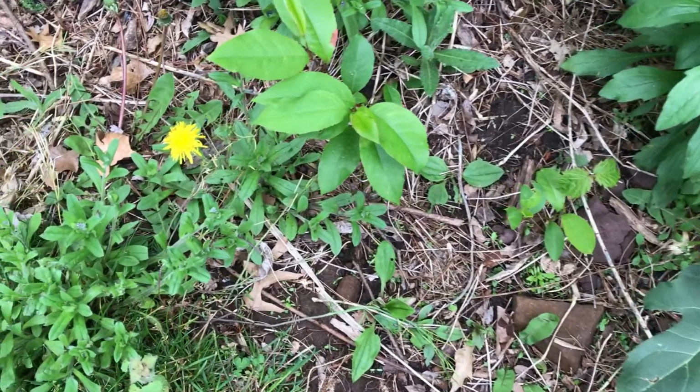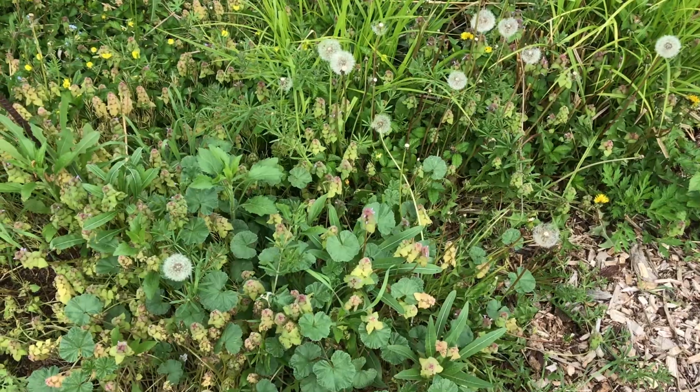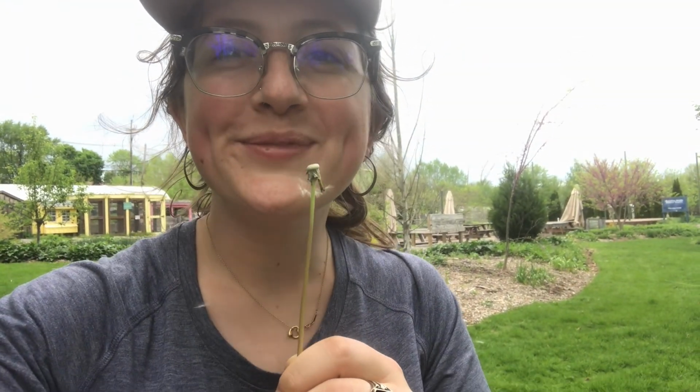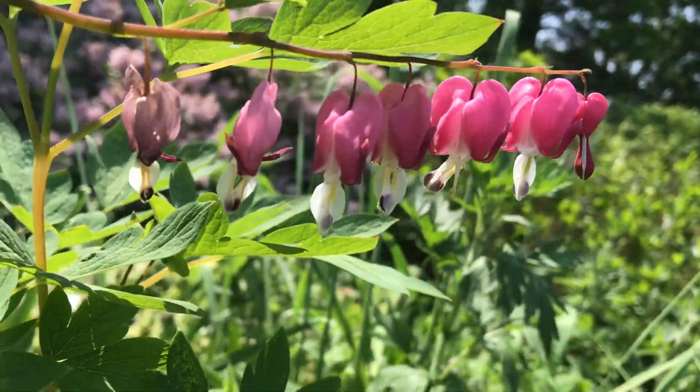I bet you've definitely seen these flowers before. They're dandelions. Or maybe you've seen one after it's pollinated and tried blowing away its seeds in the wind. Phew. Wow, these flowers look like little hearts.